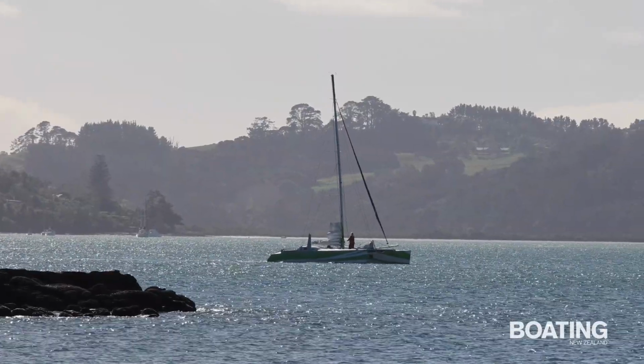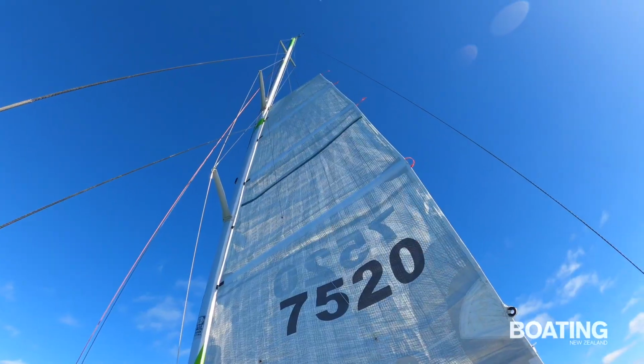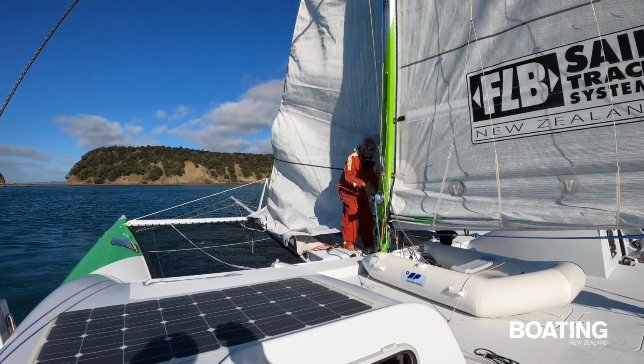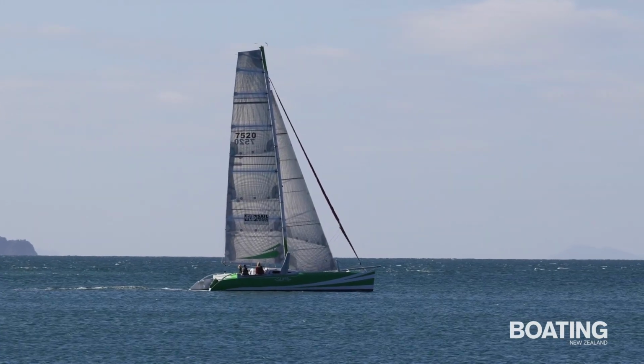With retractable centreboards and rudders, she is perfect for shallow water, and our pickup was directly from the beach, although we did have to take our shoes and socks off. Back in deeper water, we raised the sails and headed off upwind in a fresh southwesterly.